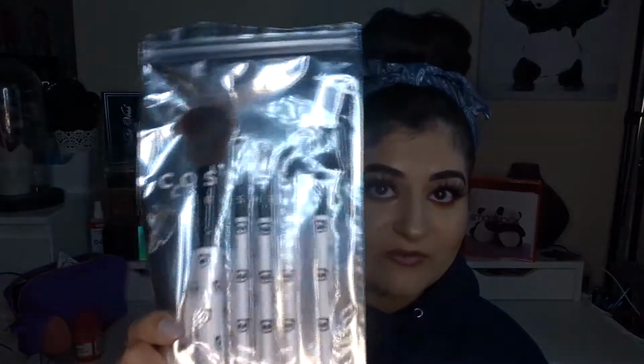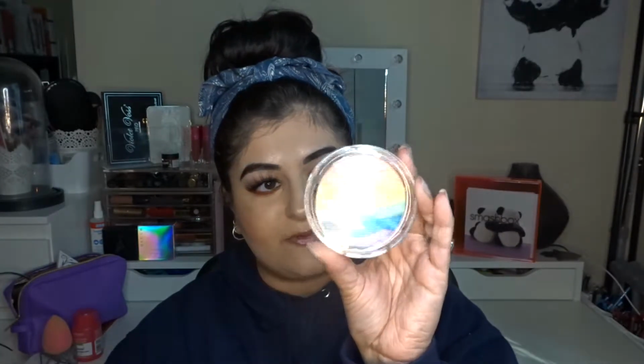Actually, two things I got, both from Forever 21, was a Panda brush set, because if you can't tell, I'm obsessed with pandas. And this one was really cute, and it was from Forever 21, and I don't know if the brushes are going to be that good. They are soft because I have felt them, but I just bought them because they had pandas on it, so don't judge me. And the final thing I got was a highlighter, and it's a rainbow highlighter from Forever 21.